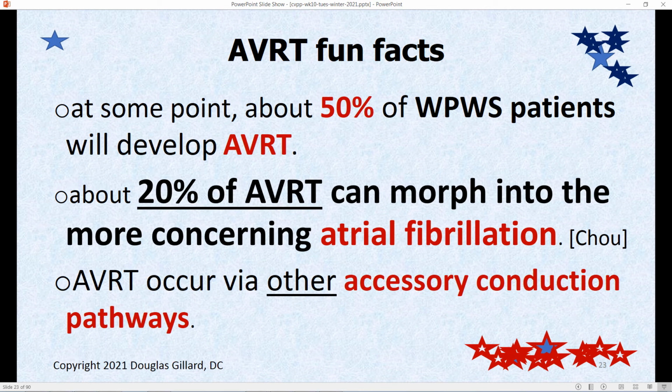Okay. Fun facts. If you're born with Wolff-Parkinson-White syndrome, and this is congenital, about 50% of WPW patients will develop AVRT at some point, at least once in their life. The bad thing about it, in and of itself, is that it's an uncomfortable rhythm, the orthodromic AVRT, but 20% of people with AVRT, that AVRT can worsen into atrial fibrillation.